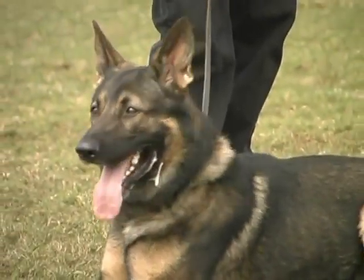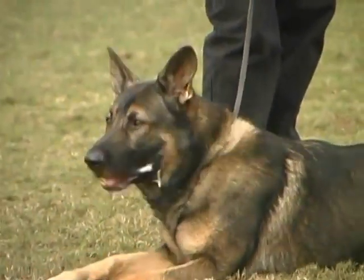He is in the correct heel position, and the handler does maintain the proper distance.